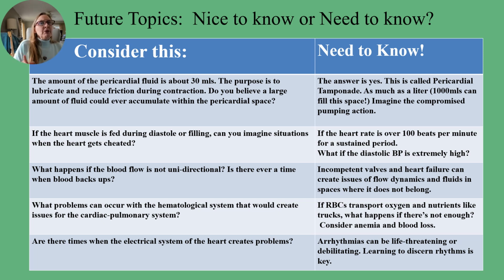And what happens if your blood flow is not unidirectional? When we do assessments and you listen to heart sounds, you're going to wonder, something's not right. When the blood flow is not unidirectional, you are going to hear heart murmurs when you listen and auscultate that heart sound. You can have an incompetent valve. You can have heart failure. And remember, there are no valves at the atrium. Isn't that amazing? Everything is pouring into the atriums, right? There are no back check valves in the atriums.